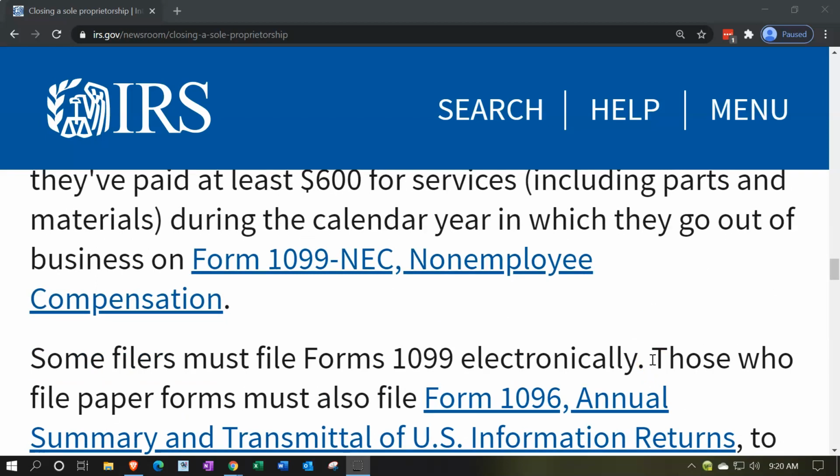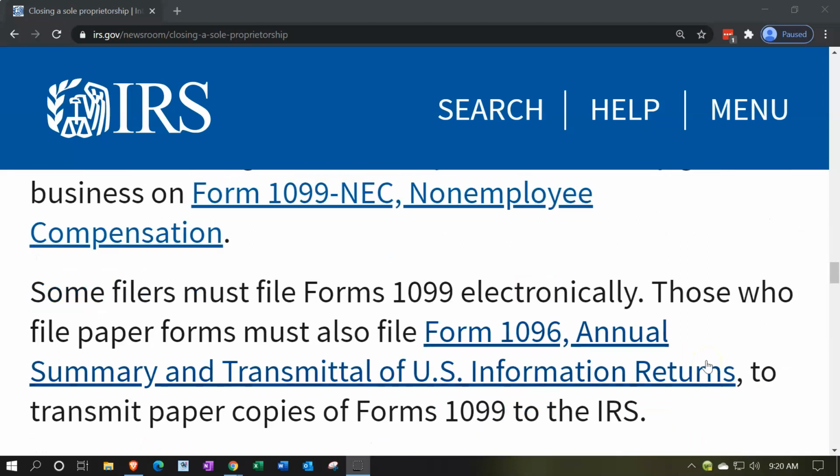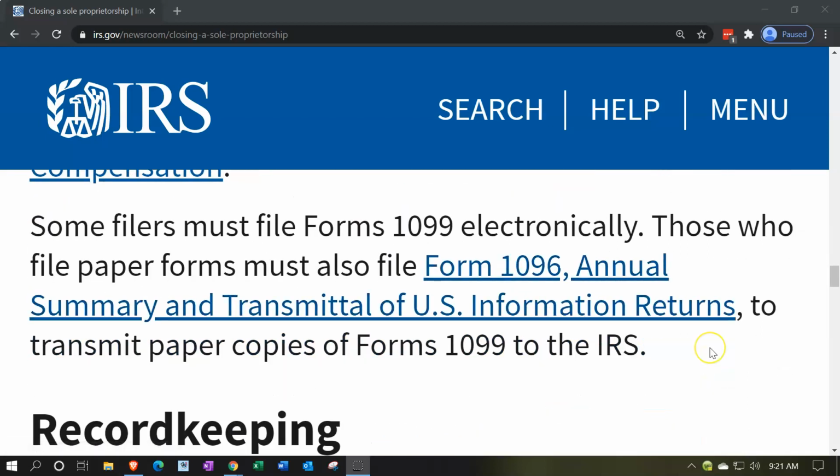So again, if you stopped in the middle of the year, there might be a tendency to say, okay, I'm done with this, I'm not going to do anything else. But you still want to especially get the payrolls out and then get the 1099s out if possible, because it could save you time with the corporation or the company or the sole proprietorship causing you problems in the future. Some filers must file forms 1099 electronically.